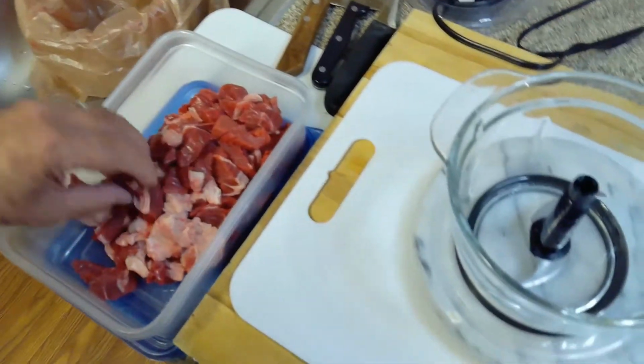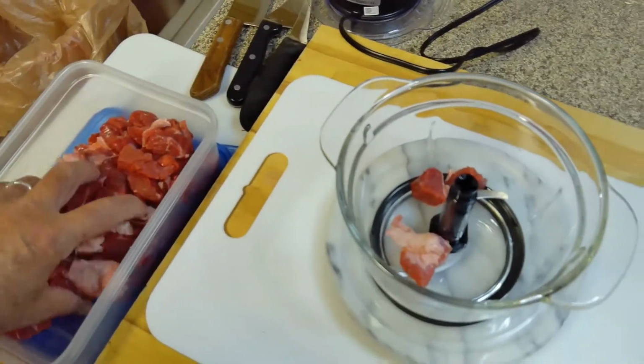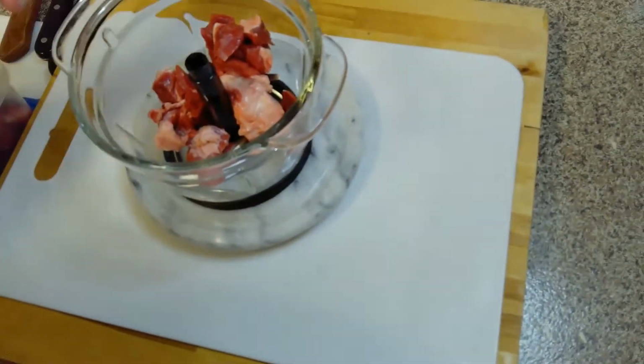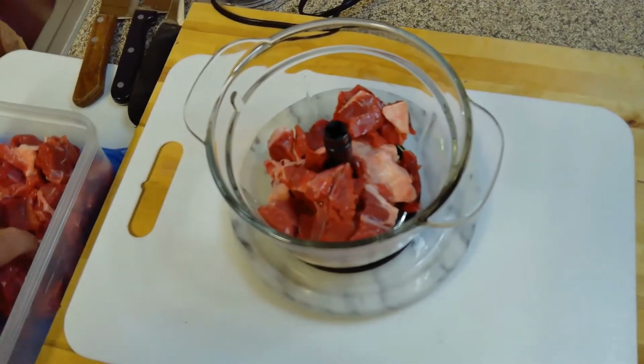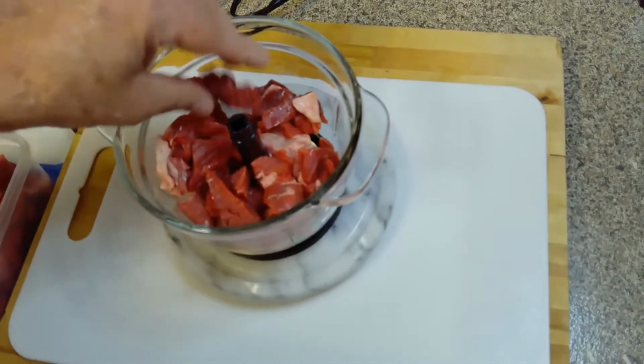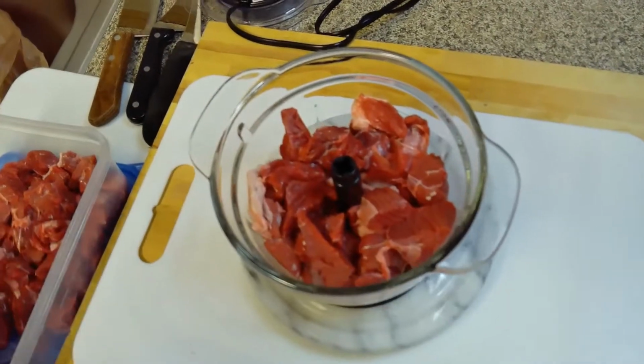Okay, I'm going to load up the little hopper here. Start the grinding process. I don't put too much in because it's a little machine, and I don't want to bog it down too much. But I'll tell you, it really comes out good. I'm going to spare you the loud noise, so I'm going to grind it and then come back to it.